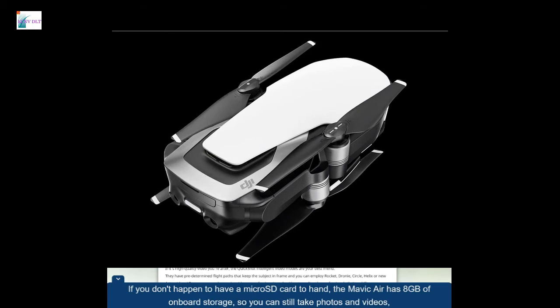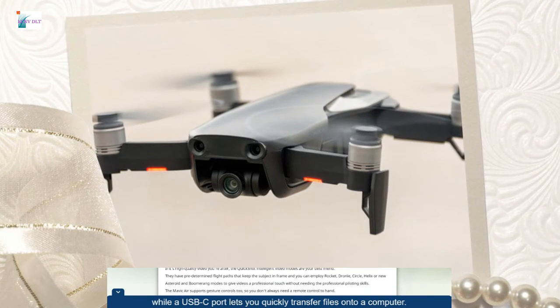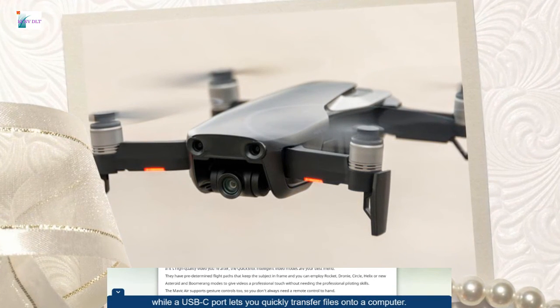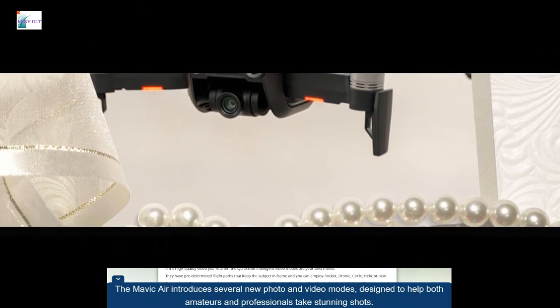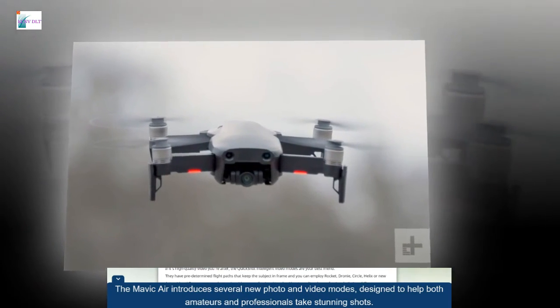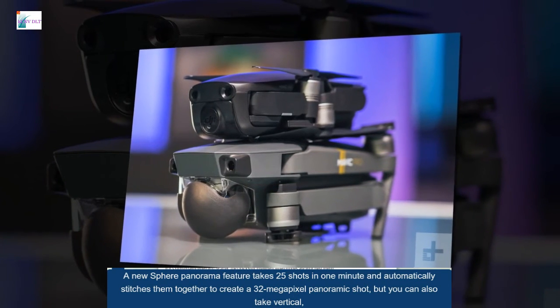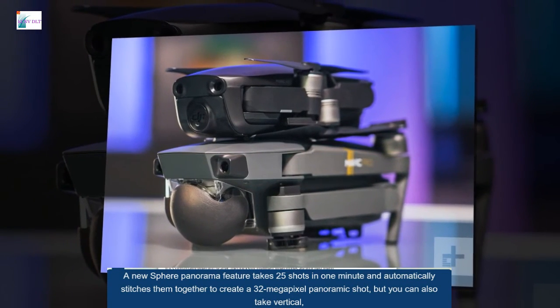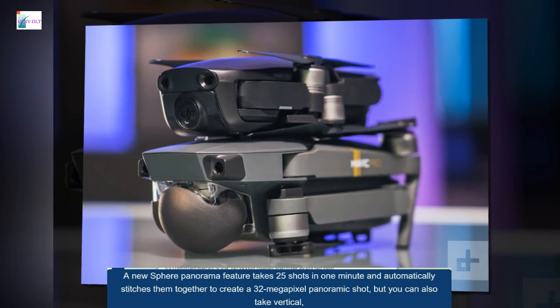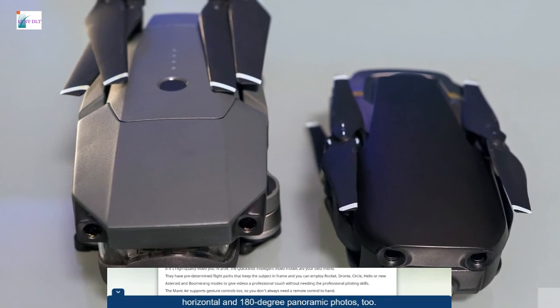If you don't happen to have a microSD card to hand, the Mavic Air has 8 GB of onboard storage, so you can still take photos and videos, while a USB-C port lets you quickly transfer files onto a computer. The Mavic Air introduces several new photo and video modes, designed to help both amateurs and professionals take stunning shots. A new sphere panorama feature takes 25 shots in 1 minute and automatically stitches them together to create a 32-megapixel panoramic shot, but you can also take vertical, horizontal and 180-degree panoramic photos, too.